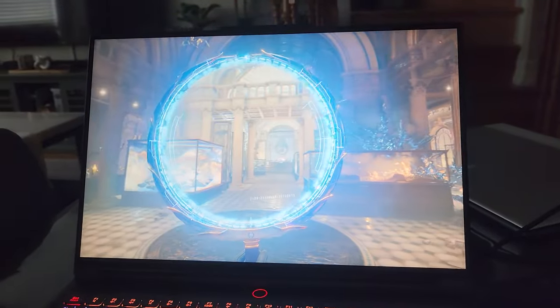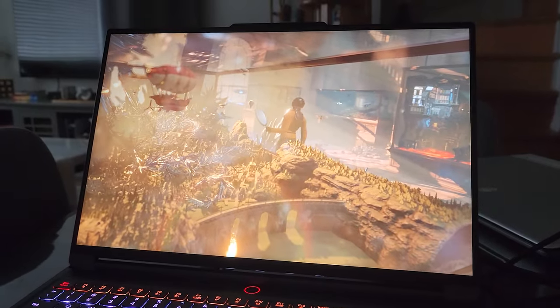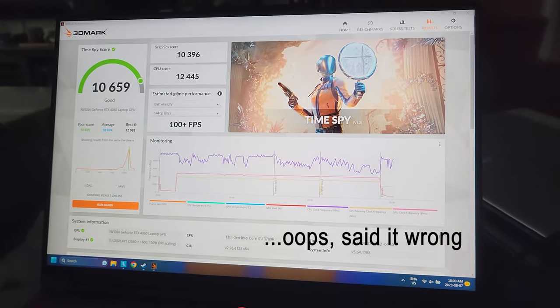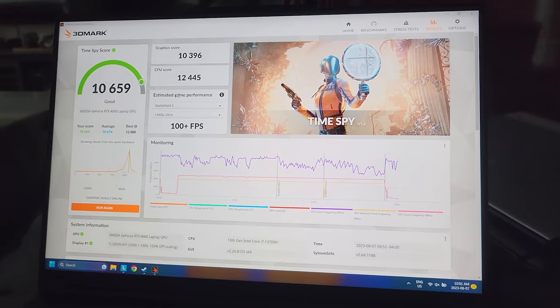And sorry, I'm going to start looking at my screen now so that I get the numbers right. So at its peak performance, with dedicated GPU settings on, I was getting a score of 10,645. And I got a score of around 8,000 in the previous generation, the AMD one.